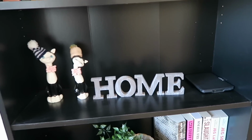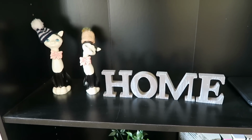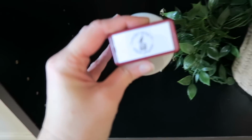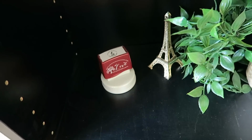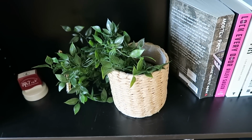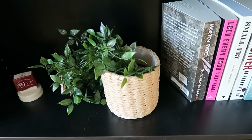Down here I have no books besides my Kindle, which I use once in a while, and my beautiful cats that say home, because bookshelves are my home. And down here I have my print that says From the Library of Helene Jefferson. Here I use this one for books I want to keep on to. I have my Eiffel Tower. I've also gotten 2 of these fake plants, which I kind of like the look of. They give my shelves some kind of comfortability. They look nice, I think.